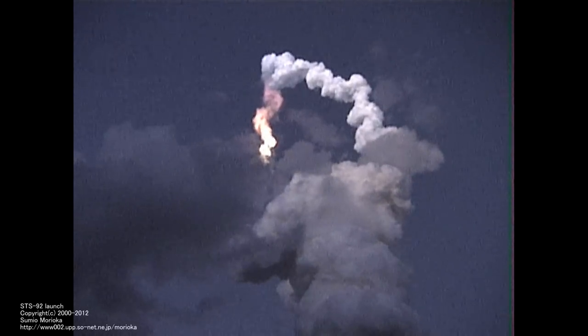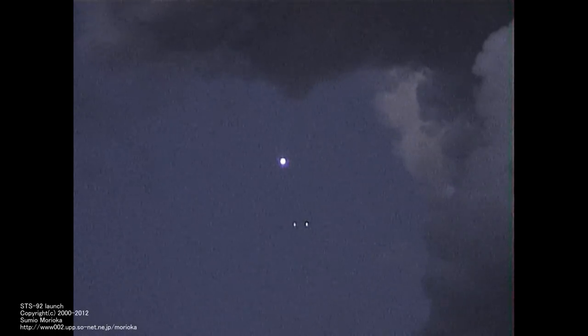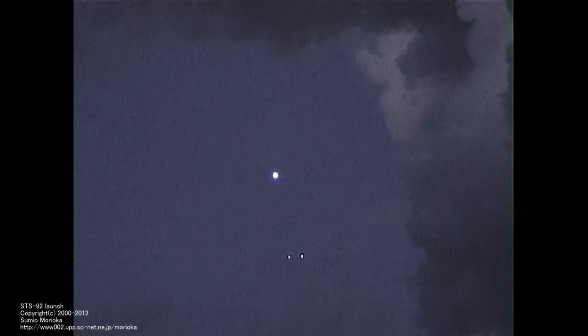Two minutes 50 seconds into the flight, Discovery's traveling 3,500 miles per hour, now away from the Kennedy Space Center at a range of 72 miles at an altitude of 46 miles, or about 250,000 feet. All very quiet as all systems continue to perform smoothly during the ascent phase thus far, approaching 3 minutes 25 seconds into the flight. No issues whatsoever here.